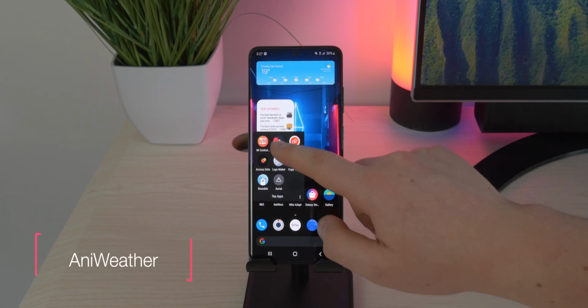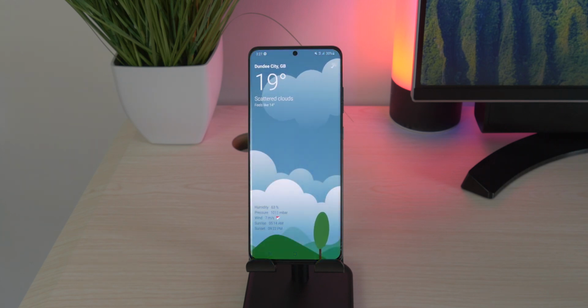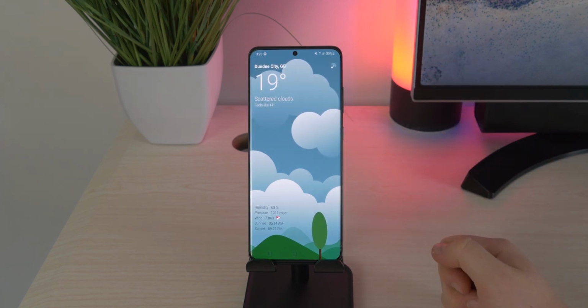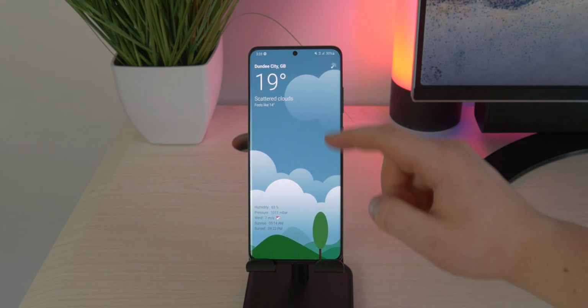Next app up is AniWeather. This is a very simple weather app, and overall it's just super clean and just gives me the information I need without any bloatware. So it tells me the temperature, my current location, the weather that it is right now, including changing the background. It also tells you some further information in the bottom.